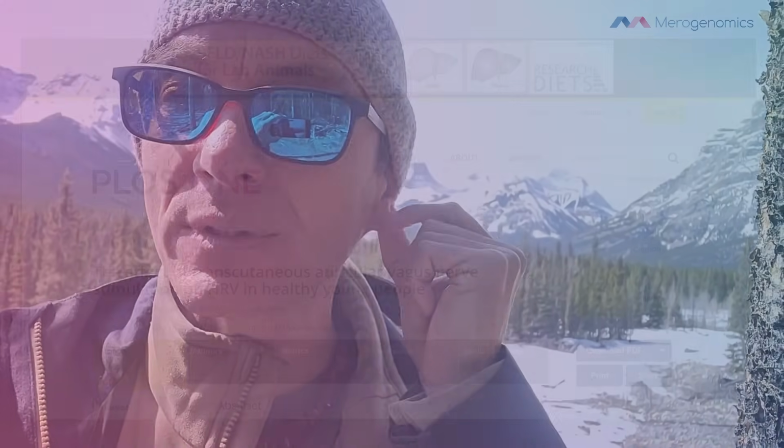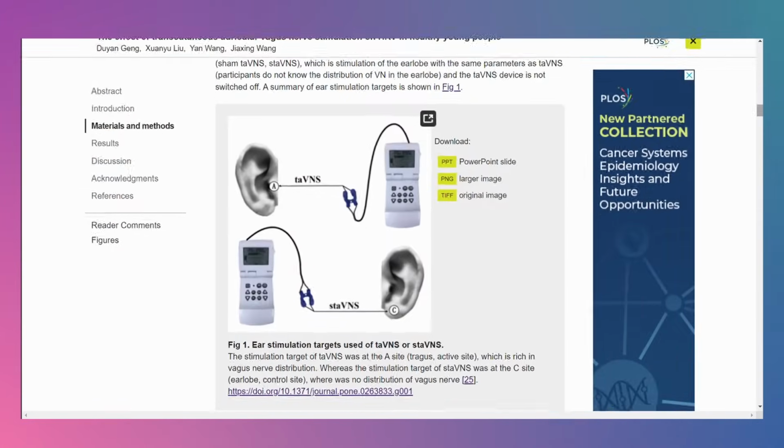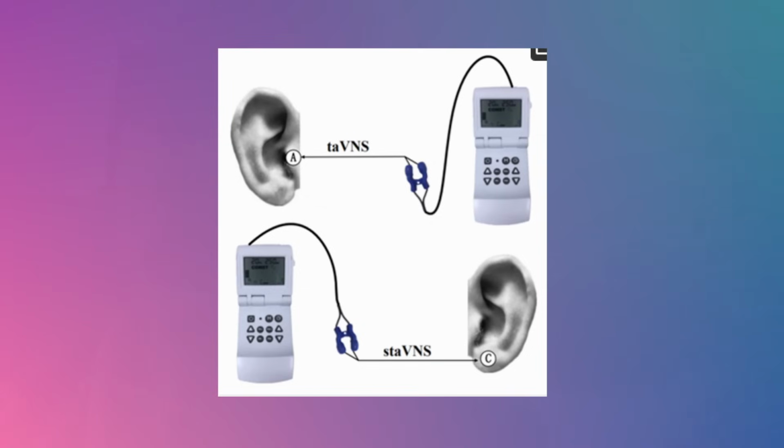They basically used students where they clipped the device onto the right area of the ear, which is the tragus, where it would truly stimulate the vagus nerve, versus right here on the lobe, where we know that the vagus nerve does not innervate. These students didn't know this, so they thought they were getting the real deal, but it's a control, it's a sham. And so that allows you to see what happens between truly stimulating the vagus nerve versus not.